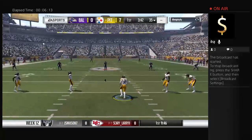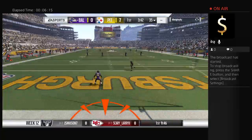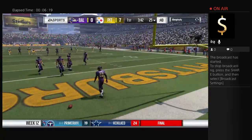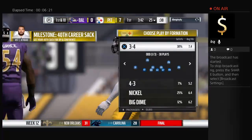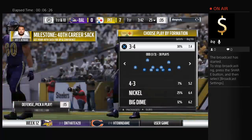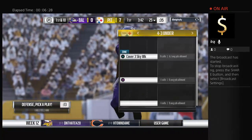Out is the kickoff unit as they run up and send this one away. And this will be a touchback as that sails over the end line. And now Baltimore gets set to take the field. And they'll certainly be trying to do better than that first drive where they went 3 and out.